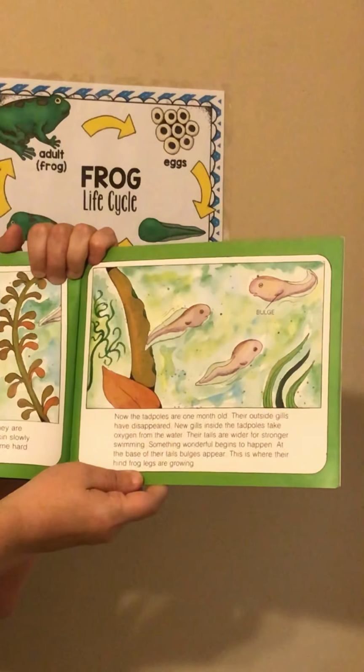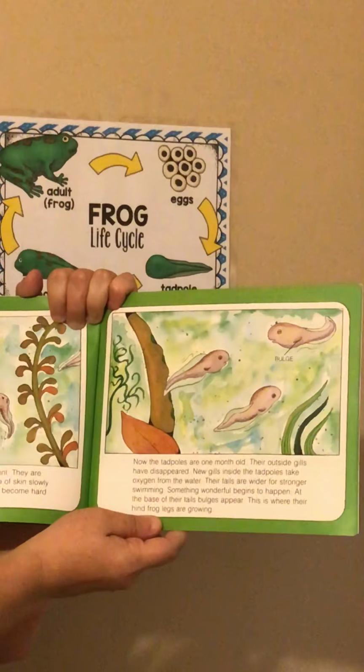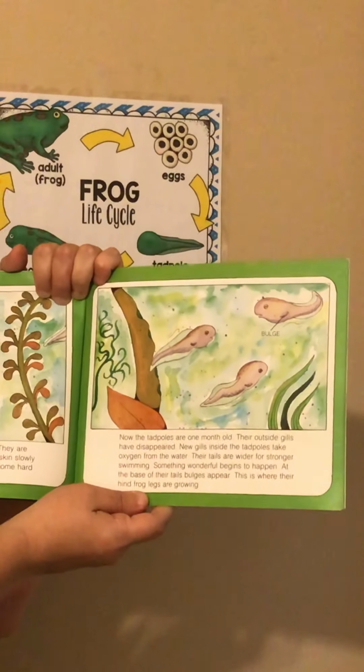Something wonderful begins to happen. At the base of their tail, bulges appear. This is where their hind legs are growing.